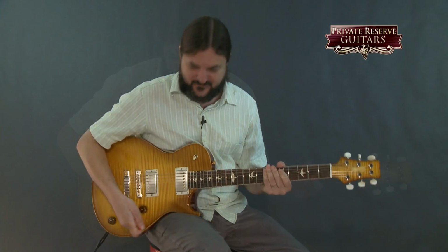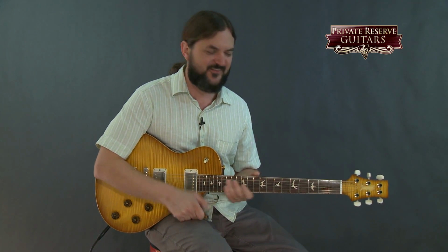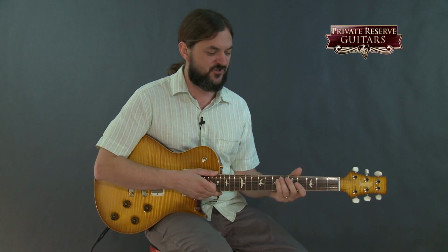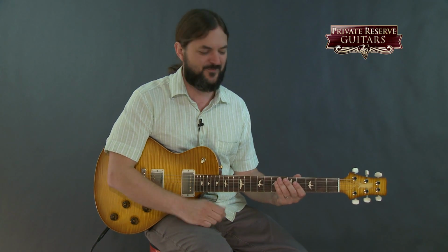Wow, man, what a great guitar this is. This is like one of the best, highest quality guitars I think I've ever played. The sustain on it is incredible. It's very comfortable to play, and it just sounds right. I can get just about any sound I want out of this guitar, and it's kind of just right for my ear, which unfortunately not all guitars are like that, but this one sure is.